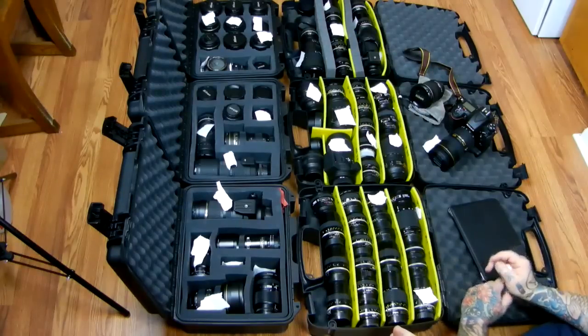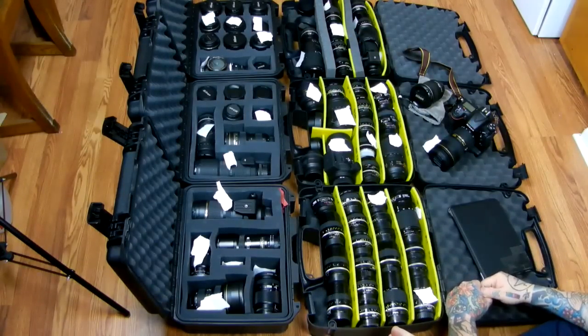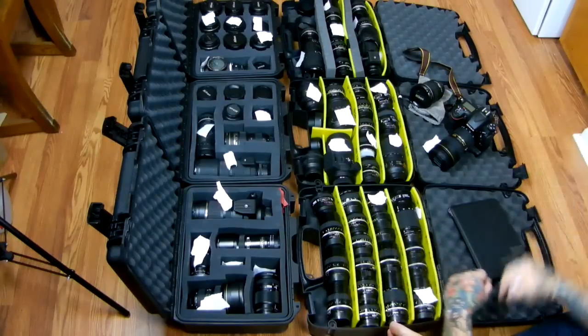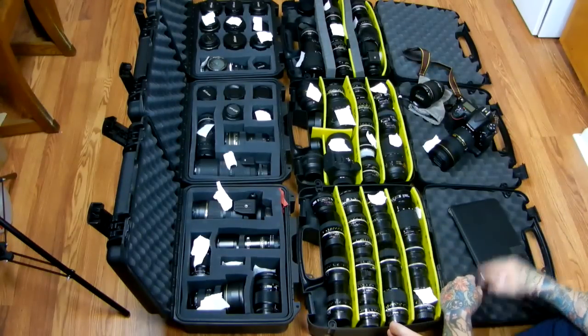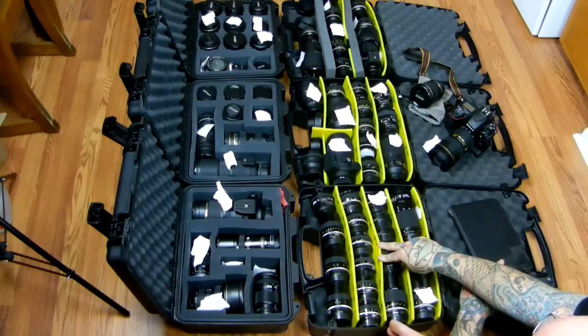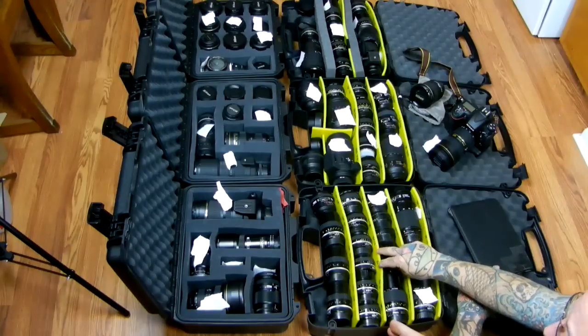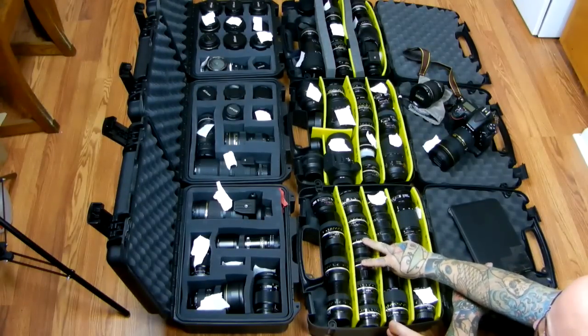I actually did a detailed mental checklist before picking these lenses, so don't think I just made this choice willy-nilly, because I did not. We have two 50mm here, the 50mm f1.4 and the 50mm f2. Top choices both in speed and value.